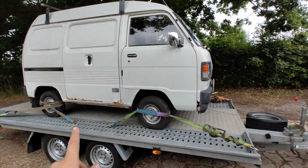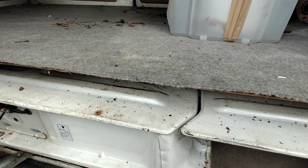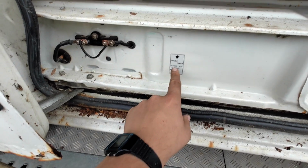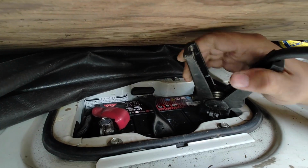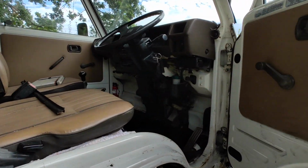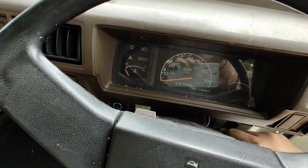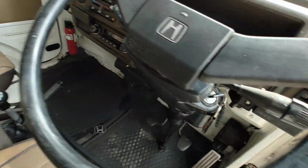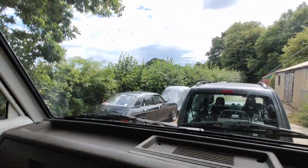But yeah, I'm gonna chuck a battery in it, see if it starts up. I think the battery is underneath here. Right, let's get this stuff out of the way so we can get to the battery. See what happens if we turn the key. Oh, I can hear a fuel pump. Alright. And a radio. Yeah, fuel pump and a radio.